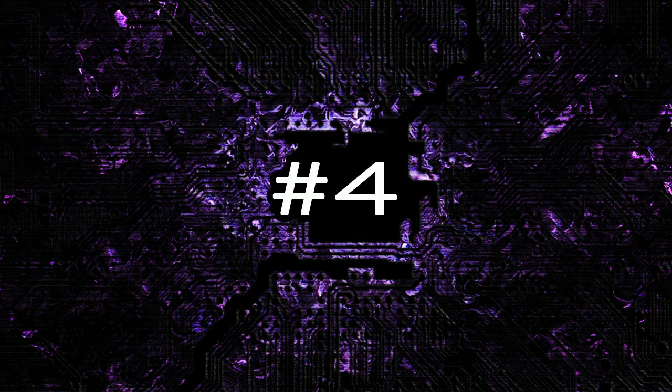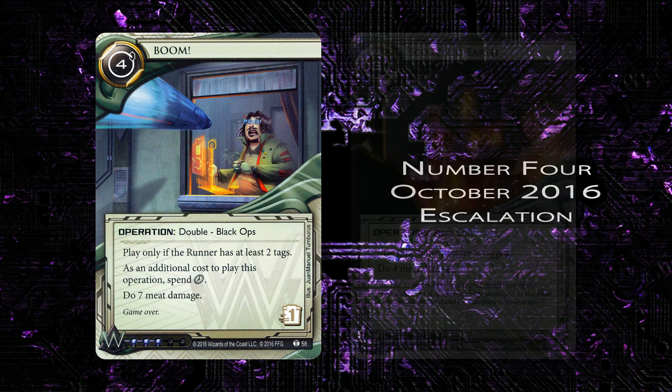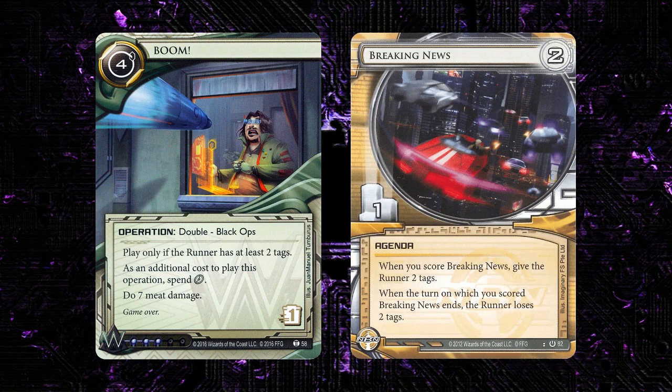Now we've come to my number 4 pick for the year, and that's Boom from Escalation. Right out of the pack, this card had a pretty serious impact on the metagame, and that might seem a little strange since Scorched Earth has been in the game since Core Set, but this has a lot of huge advantages over Scorched Earth. First of all, with Breaking News, one of these is going to flatline a lot of runners. You're going to have a card in your deck to deal with either the tags or the meat damage.